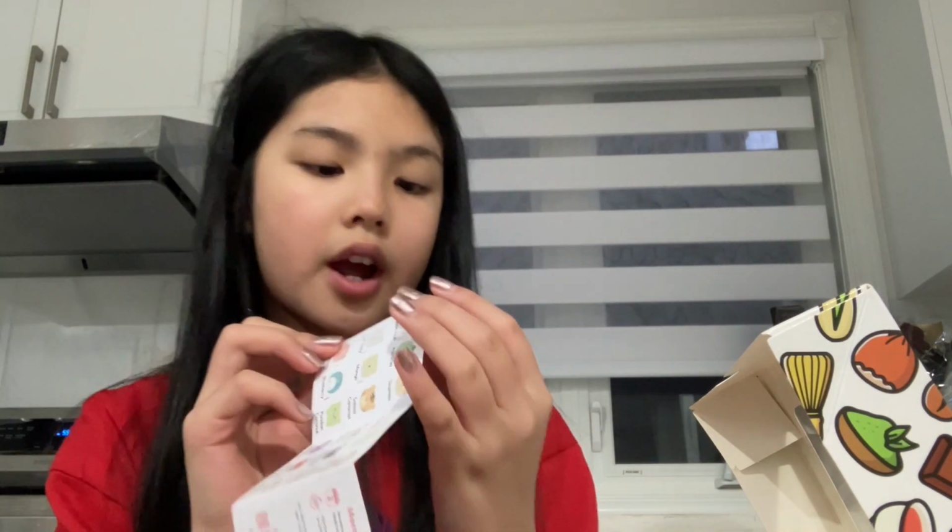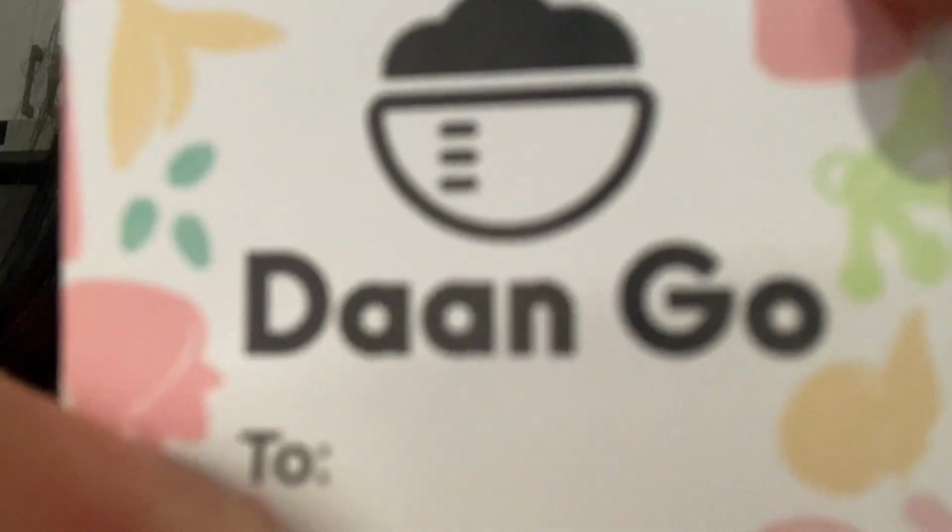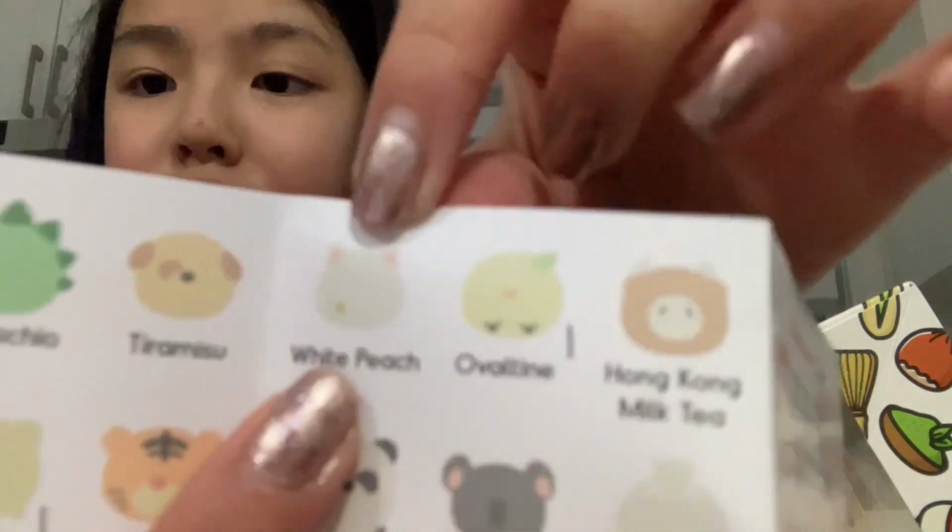So, these macaroons are, I think, from Daan. I didn't see where my mom got this, but there's a kitty that is white peach flavor. I wish we had this in the box, but we don't.